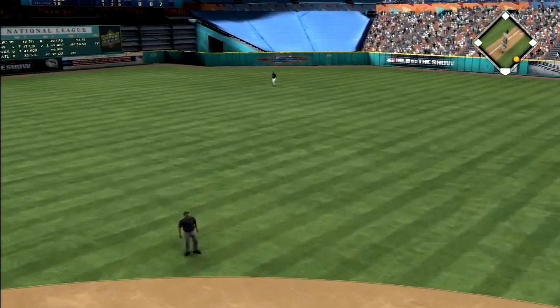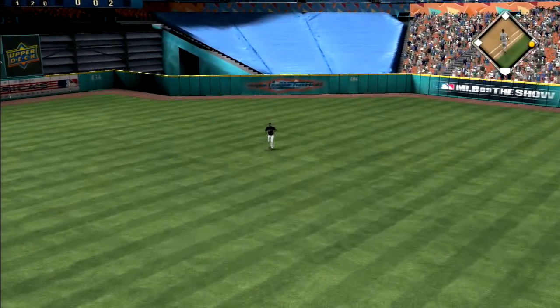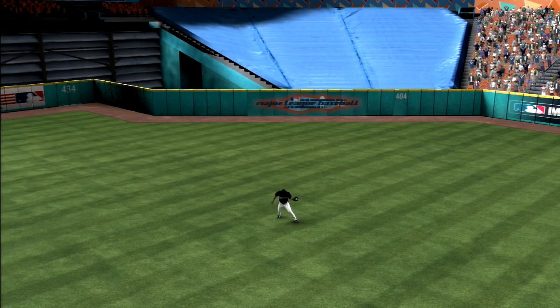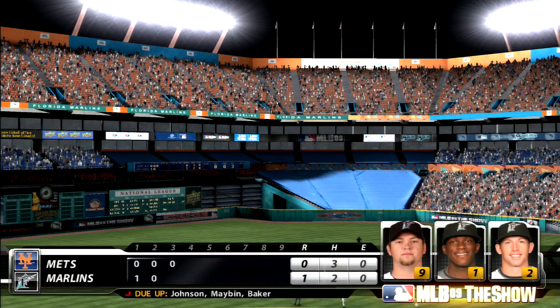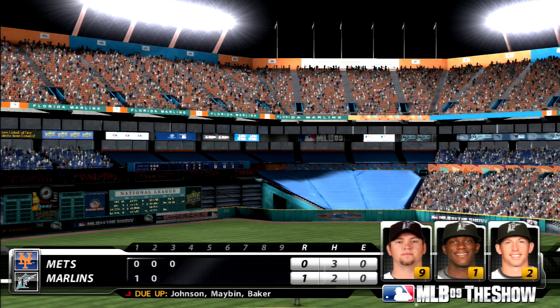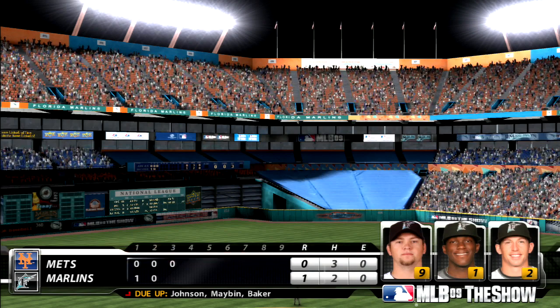Swing and a ball lifted into straightaway center. Maben is going to have room out there as he puts this away to retire the side. So they go quietly here in this half inning. We'll head now to the home half of inning number 3.